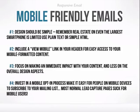So make sure that you have some mobile friendly emails. Focus on making an immediate impact with your content and less on the overall design aspects, okay? You can use logos and you can use some pretty formatting and still do well in your mobile emails. A lot of it comes down to width. What's the width? Are you doing hard returns in your text, in your line text? Is there a hard return? That's one of the things that I see done most often, and it looks terrible on my mobile phone, right?